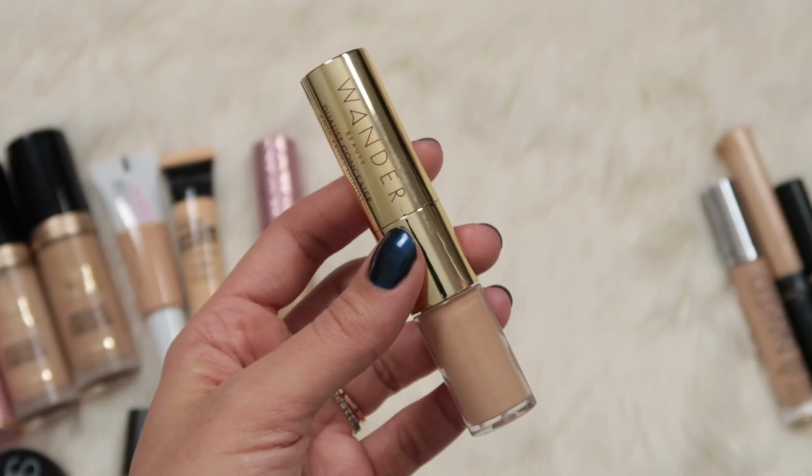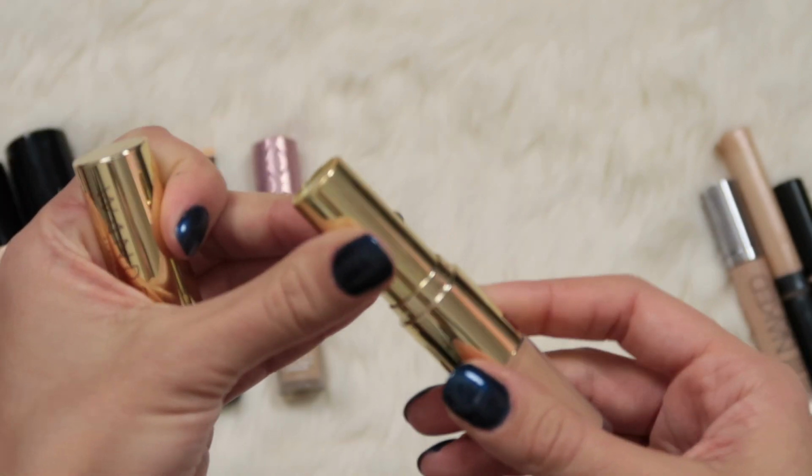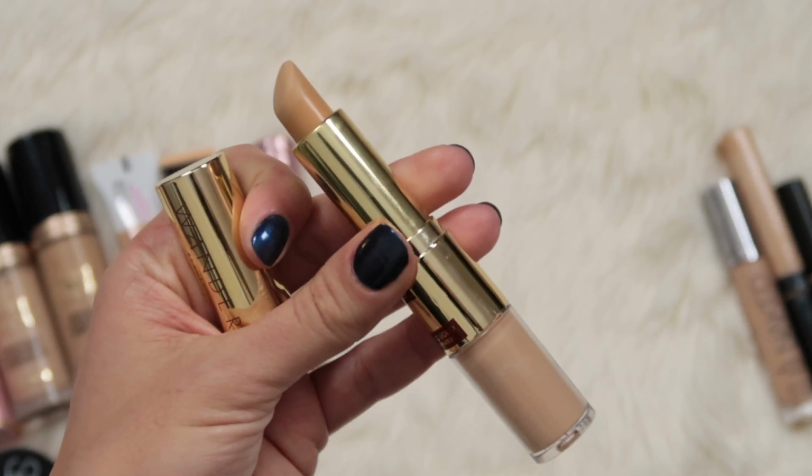And this Wander one, I know it's old, but I really like it. Especially the stick concealer side of this, I think is so beautiful.